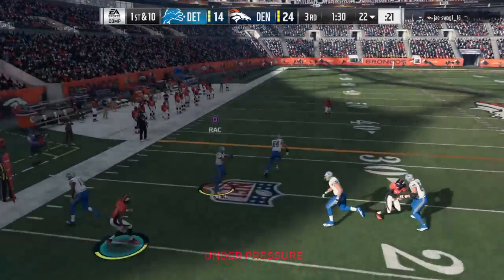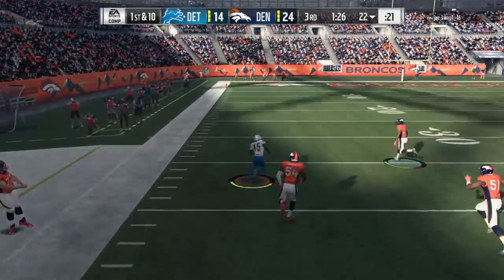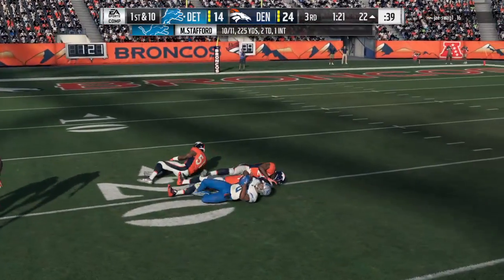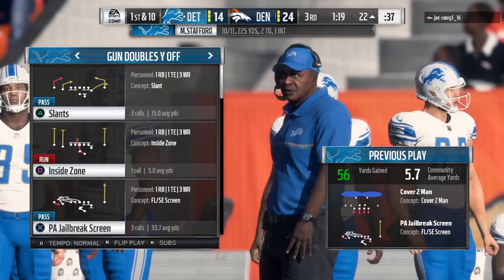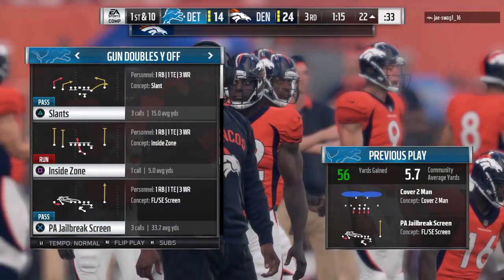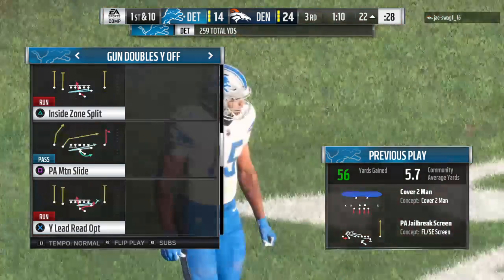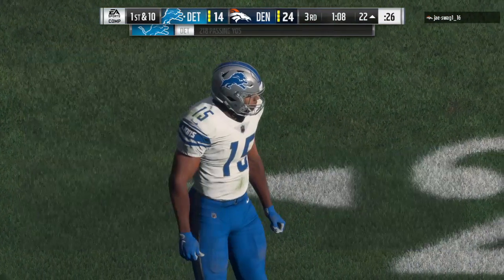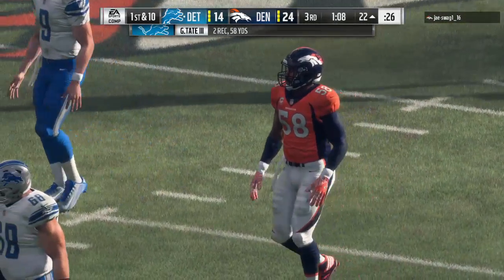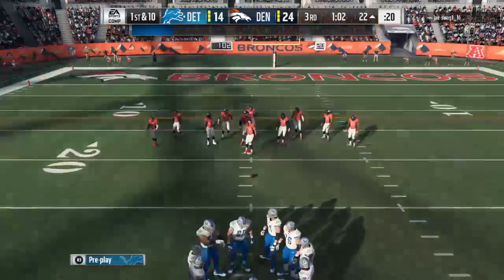After the interception, here's Stafford. Looking left side, and he's got a man. It's Tate. And all the way down to the 22-yard line. A big play there on the catch and run. 56 yards. Fresh set of downs here.